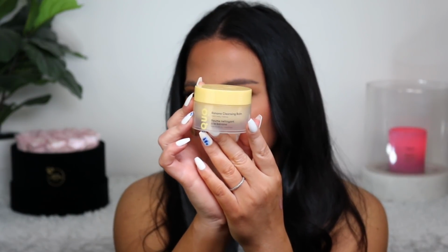And then to remove all this makeup that I applied to my face, I love this. And this is another scent situation that I wanted to talk about because you guys know me and scents. I'm big on scents, and this is going to be super random and weird if you have that same sort of love for this scent as me. Anyways, let's get into it. It is from Quo Beauty, and it's their Banana Cleansing Balm. So this is supposed to melt away your makeup.